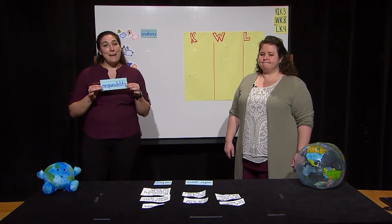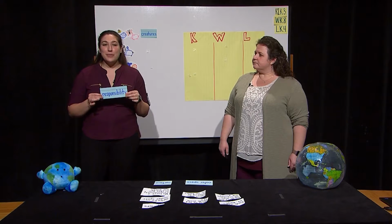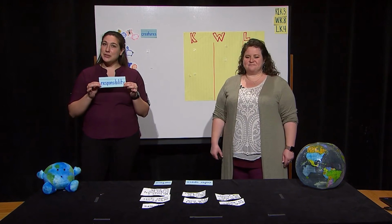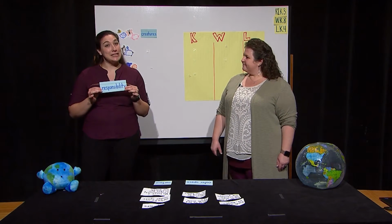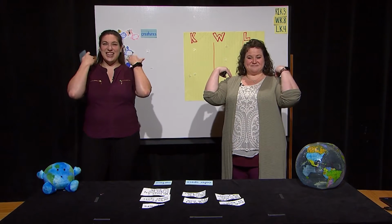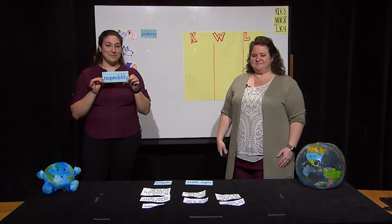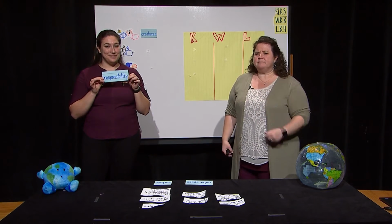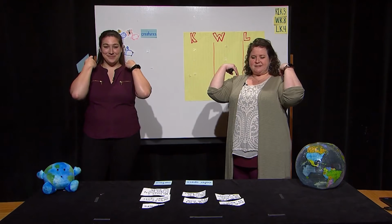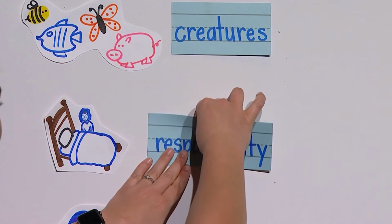We could say, making my bed is my responsibility. Let's do the motion to help us remember that responsibility is something that we are expected to do. Take your hands and put them on your shoulders like this and say responsibility. Responsibility. Now, let's do it one more time. Responsibility. Let's put this word beside the picture of the person making the bed.